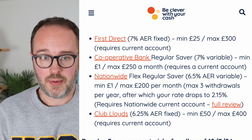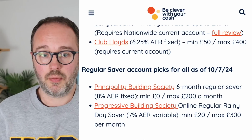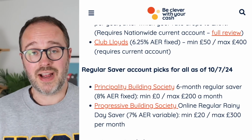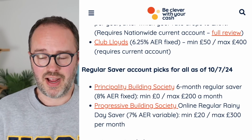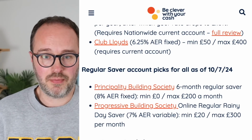Interestingly, though, there have been a couple of other new ones that I want to share with you this month, which potentially beat these or match them, and you don't need to have a current account, or an existing relationship with the building society, whatever it might be.